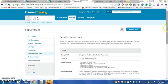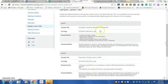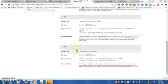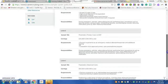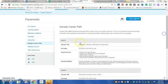Sample career path. So maybe you're a first responder, and then you're a primary care paramedic, and then you're an advanced care paramedic. ACPs are like the highest level of paramedic. They can do things that PCPs can't do. So you can see the difference between those there. And there's additional training to get to ACP level.